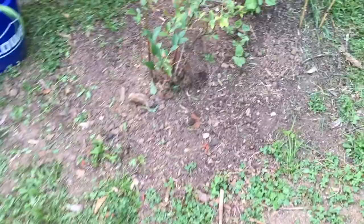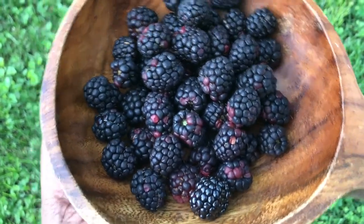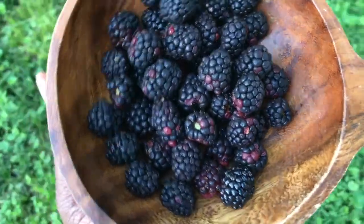So over here I did plant one of my blueberry bushes in the ground finally. And blackberries are all done. I did get to harvest some, but I had so much trouble with the squirrels. So I'll insert a photo of what I did get to harvest.